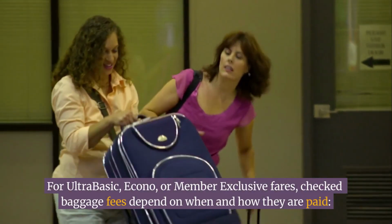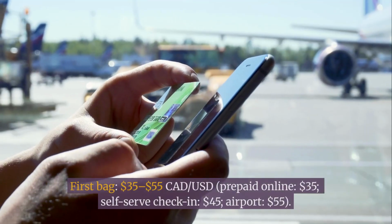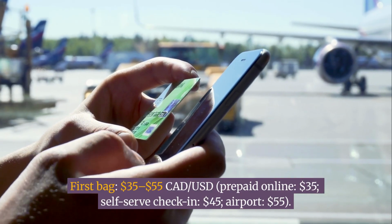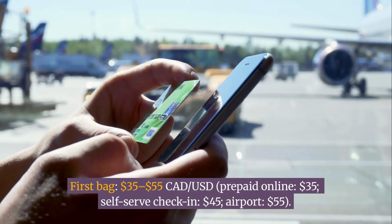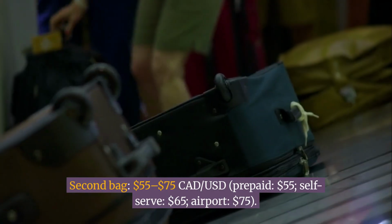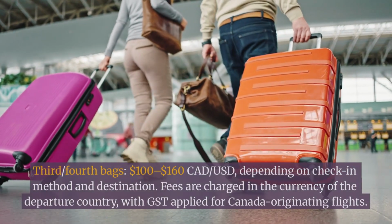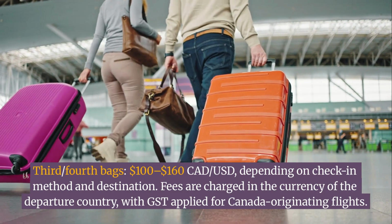4. Checked baggage fees for UltraBasic, Econo, or member-exclusive fares. Checked baggage fees depend on when and how they are paid. First bag, $35 to $55 CAD/USD: prepaid online, $35; self-serve check-in, $45; airport, $55. Second bag, $55 to $75 CAD/USD: prepaid, $55; self-serve, $65; airport, $75. Third and fourth bags, $100 to $160 CAD/USD, depending on check-in method and destination.